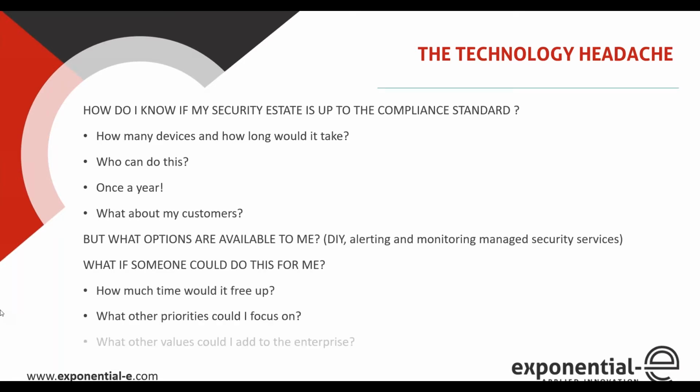So let's drill down on that a little bit more. You've advertised to your customers that you're ISO 27001. So how do you know that on any given day you're up to that standard? The only way to know is to log into all the devices, see the status of the network, and see how all the devices and applications out there are behaving.